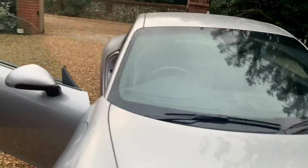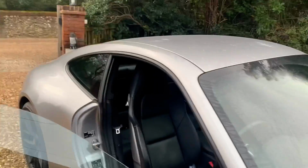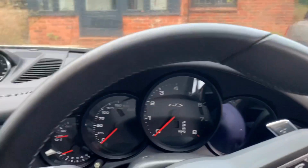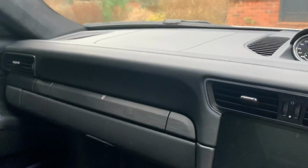So I think between that boot and the storage at the back, you've actually got a really practical, in inverted commas, car when you think about going away and traveling and so on.